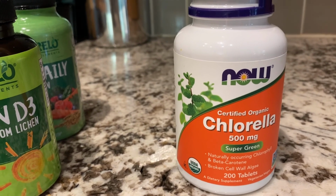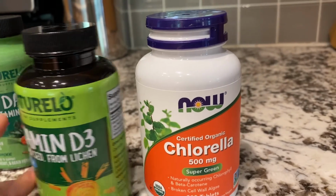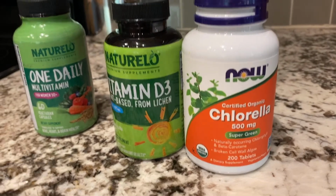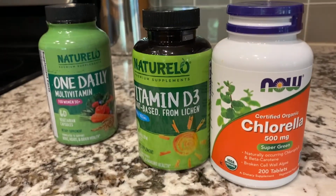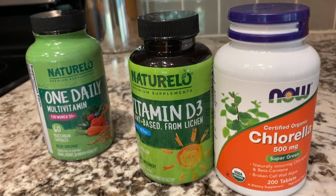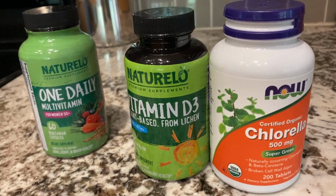Luckily, I took it only for a short period of time. But when you have your vitamins, make sure that you read all of them just to make sure they don't have that added. So I was taking a multi, and I was shocked when I found that it did have spirulina. So I threw that away and got a different one.